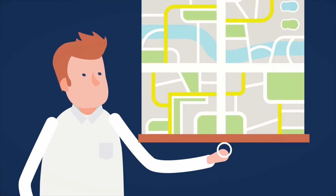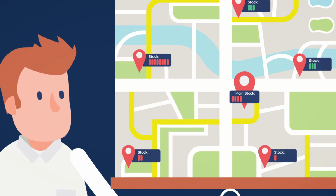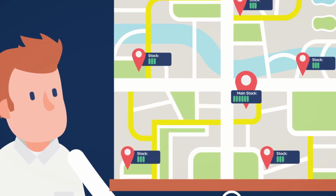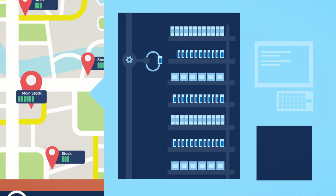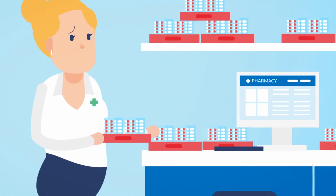Robert now has Analyst Central Fill and uses one of his larger shops as the hub. He started with manual assembly for full packs, as this was a quick win. If the volumes look good, he knows he can add some automation in the hub to streamline even more. He's looking into centralising tray assembly too.